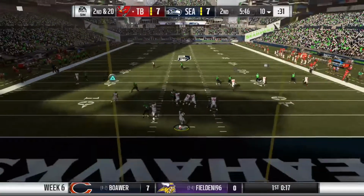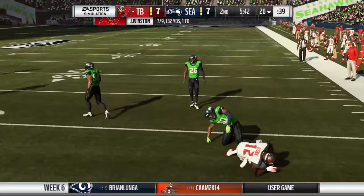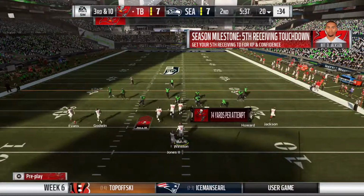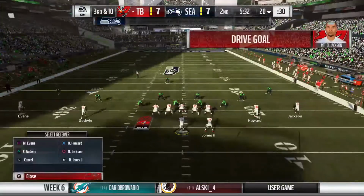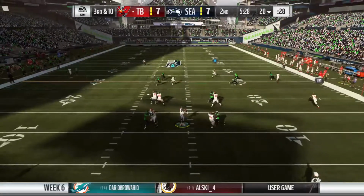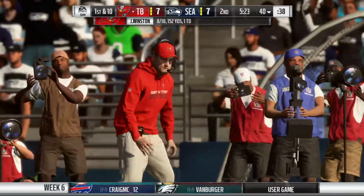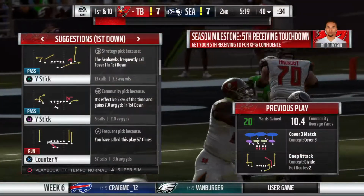Winston throws right side, taken in by Godwin, and they're able to bring him down at the 20. Give him 10 yards on the pickup, and it'll be 3rd and 10 now. But that's what you're looking for when you want to throw the ball downfield. You want one of those guys who can play out on the perimeter, can play out wide, who can not only get open, but when they're covered, can uncover themselves downfield and create catches. His first catch, and it's a pretty big one. They get the conversion on 3rd down.